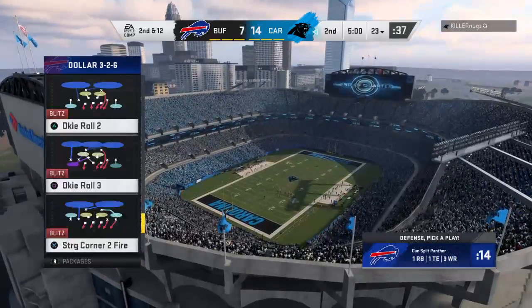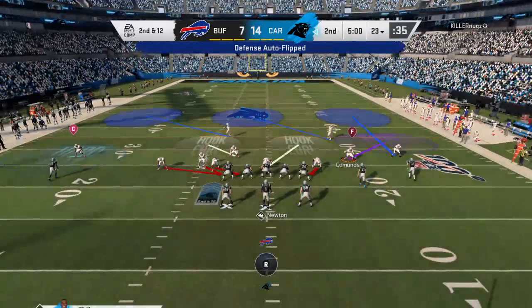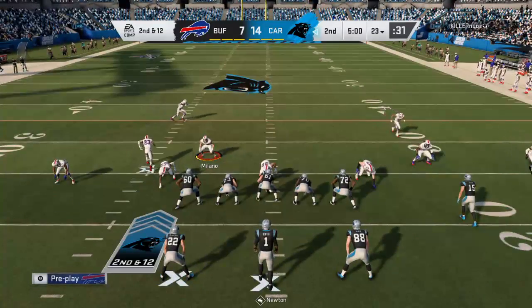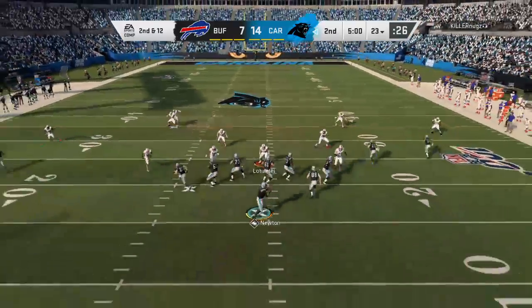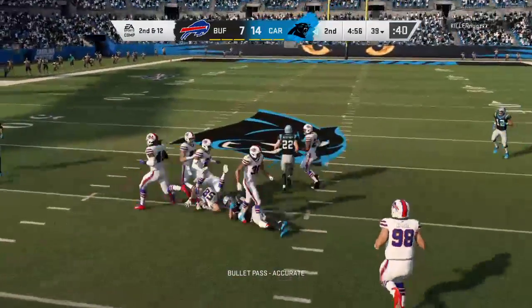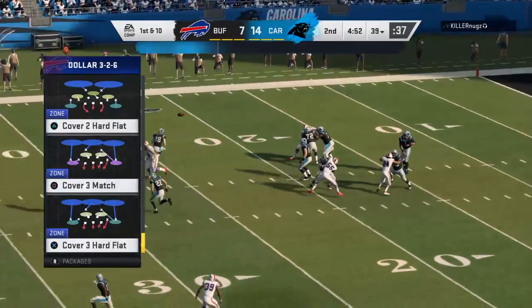Second quarter now from Charlotte, and it's the Panthers with the football as they've got it 2nd down and 12. Let's see what you got. On 2nd and 12, Newton. He goes full extension, and he's got it. 16 yards, a first down.